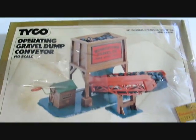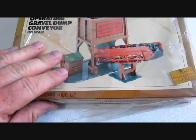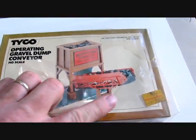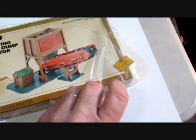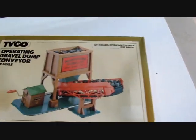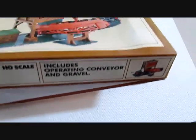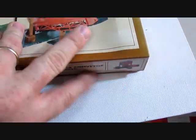The example I'm going to use is the operating gravel dump number 922, and it's in the plastic. I'm going to rip it off. Pretty old plastic, by the way. And this is what the set contents look like brand new out of the box. It's pretty tight.